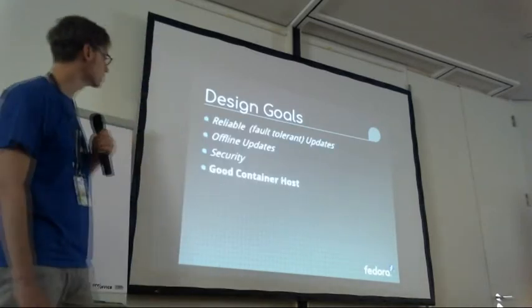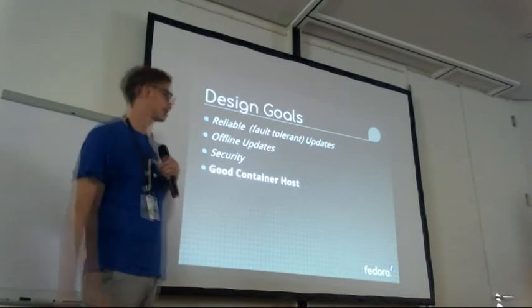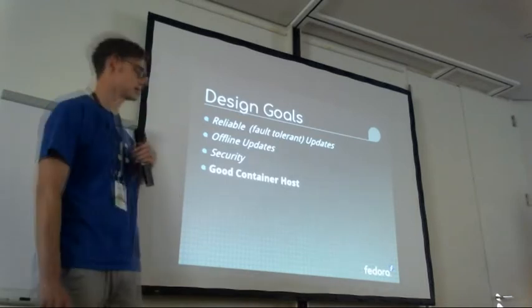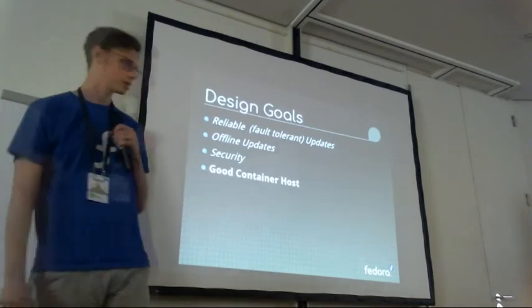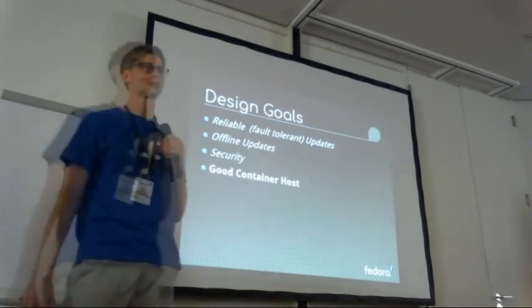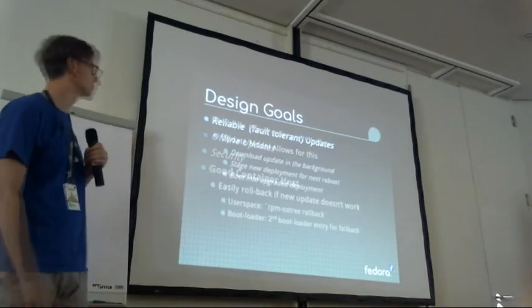So we need to revisit our design goals. First, we had reliable updates, offline updates, and security. But now, with that last slide in consideration of the first three, we add good container host. So that is something that we want to do as well.